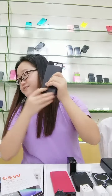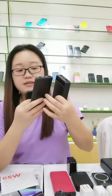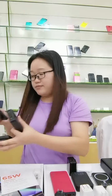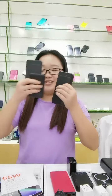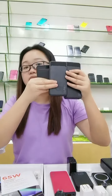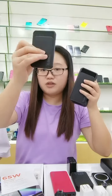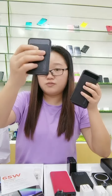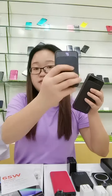It is a family line. I'm holding the 20,000. It has the 10,000, it has the 5,000. So this is the family line. See how small the 5,000 is. It looks similar, with this beautiful screen here showing the capacity.